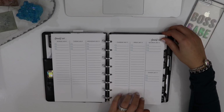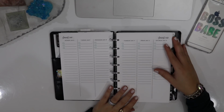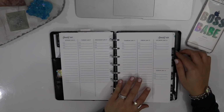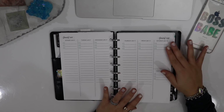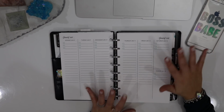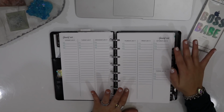I keep 6 months at a time in my planner. Now, I could keep a full year of inserts inside of my planner if I wanted to, especially since I'm using the larger discs, but then it wouldn't give me as much room for my other sections, which are kind of more of a priority to me than planning for the full year. I tend to be someone who plans more month to month, or at the most really a quarter. So it's not really a big deal for me only to have half of a year.